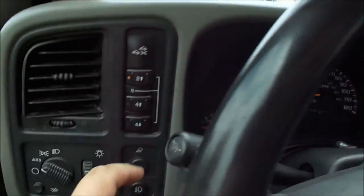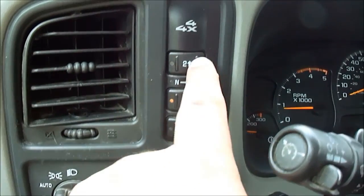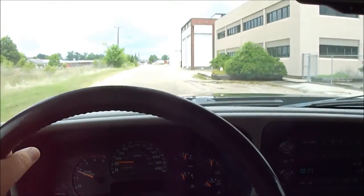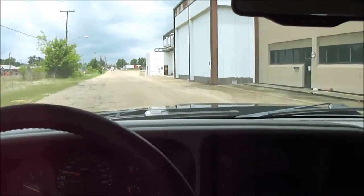Real quick, while I'm thinking about it, show you the four-wheel drive. Goes right in the four-wheel drive, back in the two-wheel drive. And this one, you can also put the transfer case in neutral if you want to flat tow it, like behind an RV or something. You can do that as well.